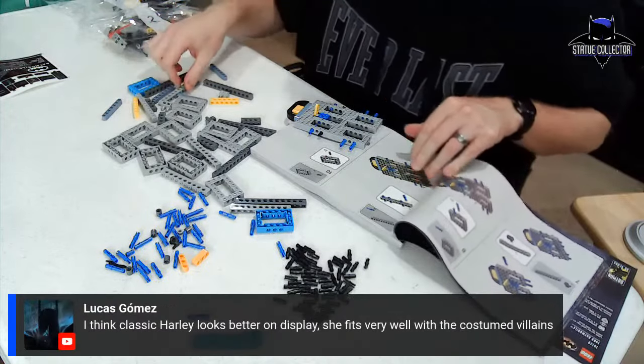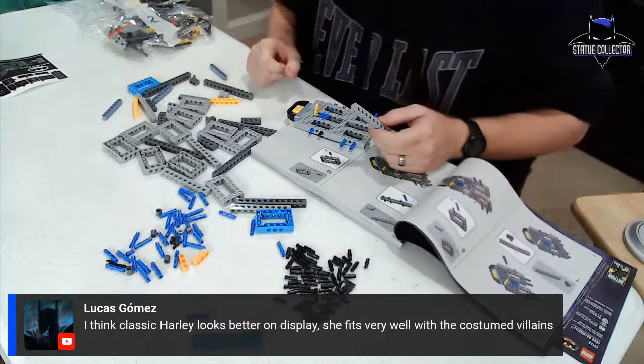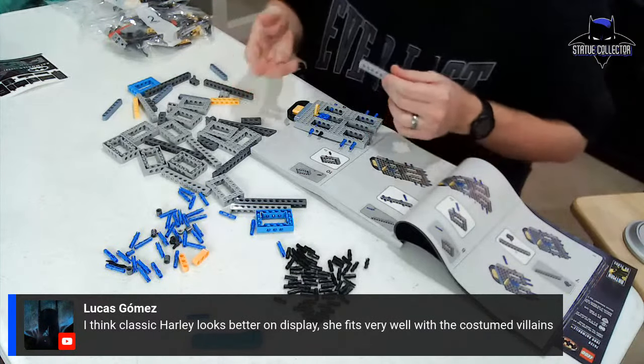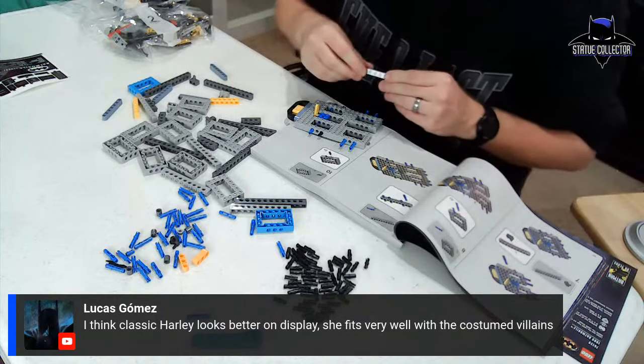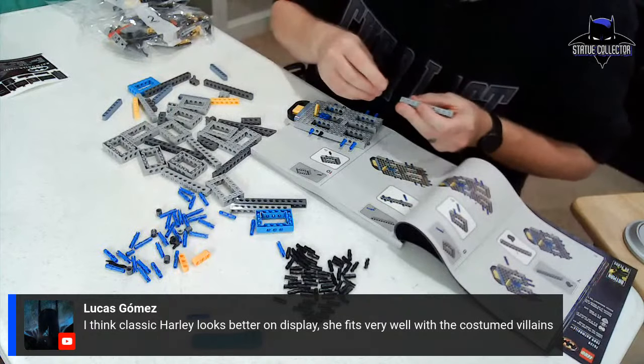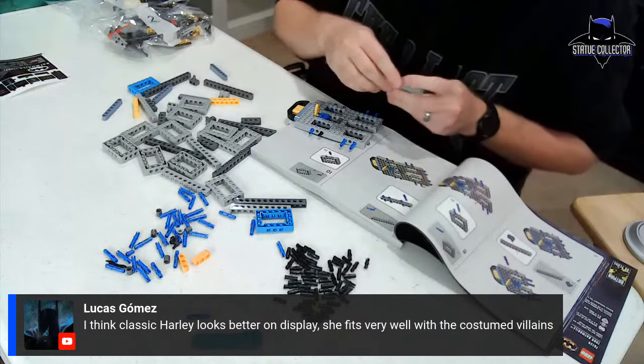People are saying the classic Harley looks better on display. Yeah, a lot of people like her because she's more in movement, and it's like she's going to hit Batman with the mallet. So I can definitely see that. That's probably who will end up in the cave.